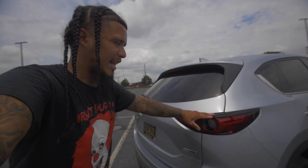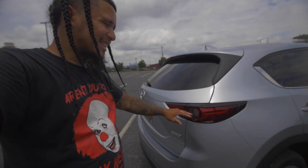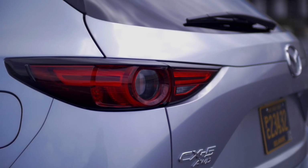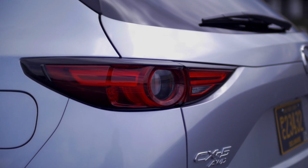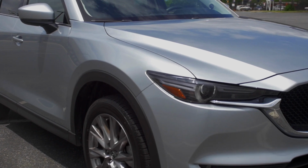You know, the upper tail lights are placed in a higher position. They look beautiful. I like the design of this tail light. I like how it's black. You see how it's black? And then it has the red accent with the white. It looks really good. And it follows that circular design that the front headlights have.